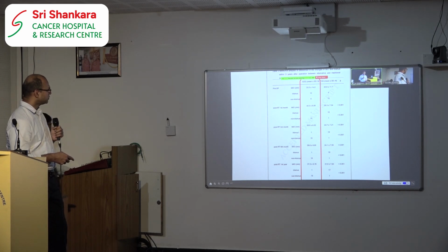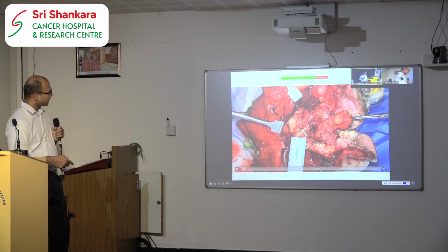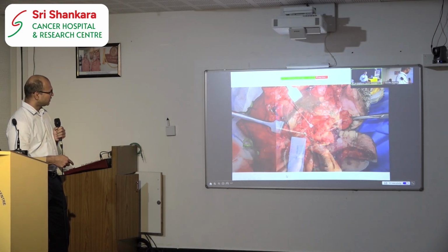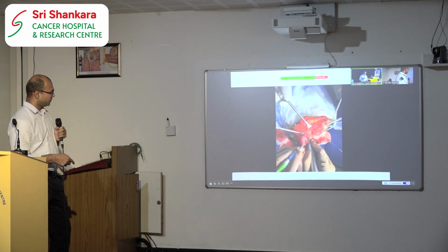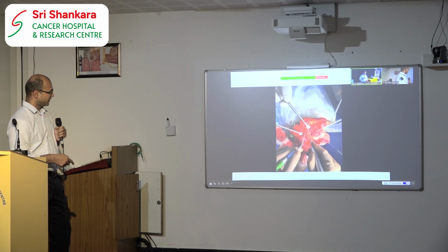Is there a video in it? So this is how we do it. This is a buccal cancer where, for oncological reasons, we actually didn't have to remove the mandible, but the mouth opening was about 1.5 centimeters.